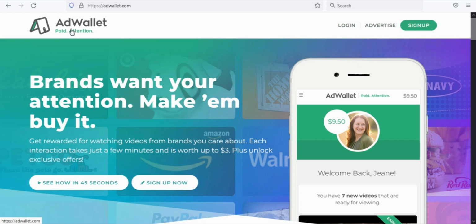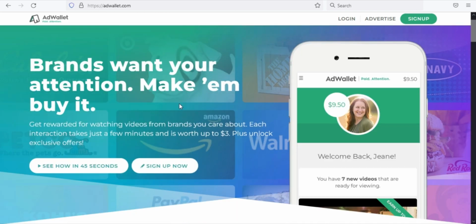So the first app is none other than AdWallet.com. On this website, they totally depend on ads to make money, and as you know, most of the times to make money you gotta spend some. So that's where we come in. To earn money as a visitor, you need to watch ads, and AdWallet will gladly pay you for doing that. You can watch an ad on AdWallet in two ways.